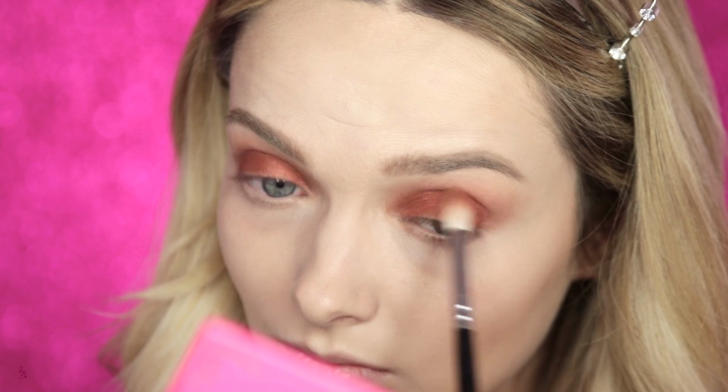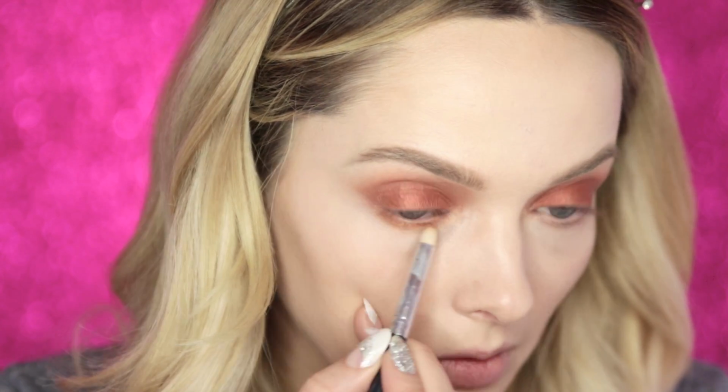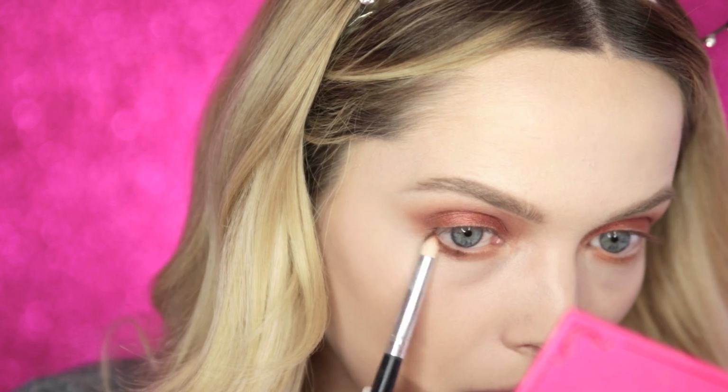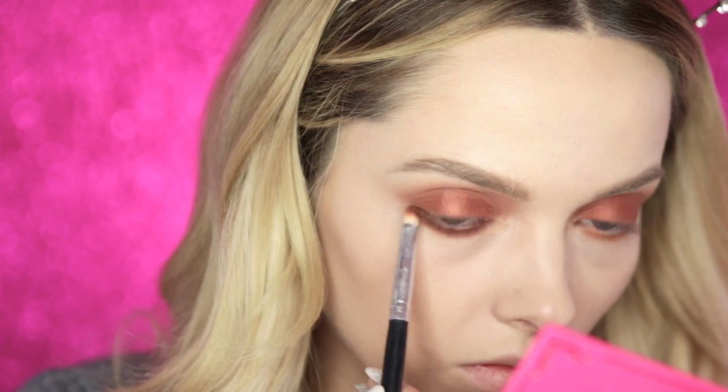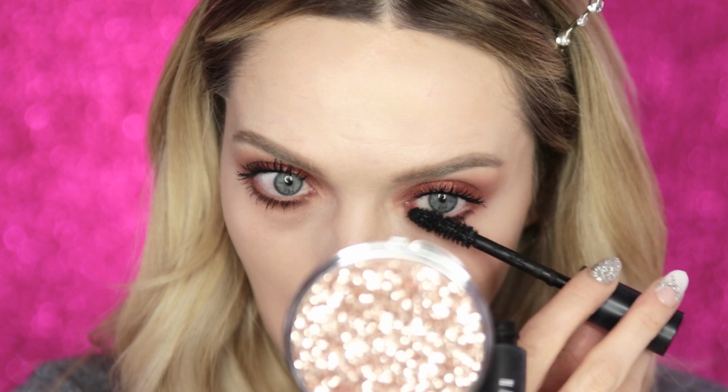For my under eye area, I'm just going to smoke out my lower lash line. So first of all, I'm going to take the shade Charm, followed by the shade Dominatrix. I'm just going to finish off those eyes with a touch of mascara, and today I'm using the Bobbi Brown Eye Opening Mascara.